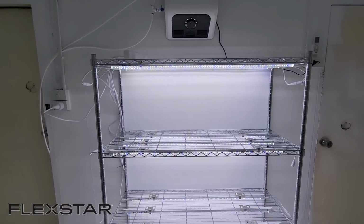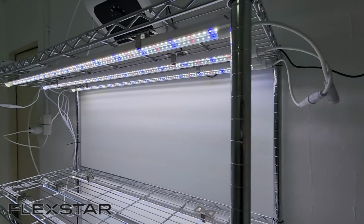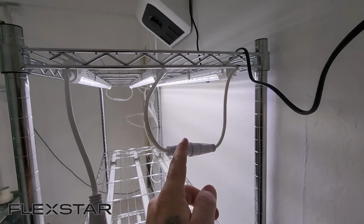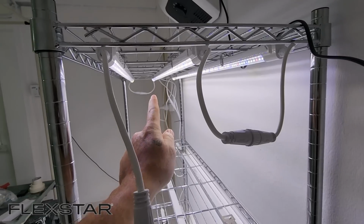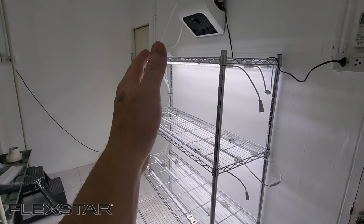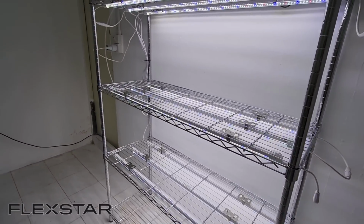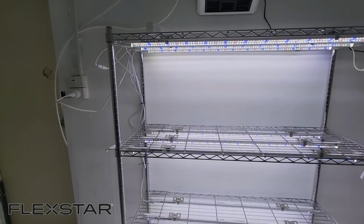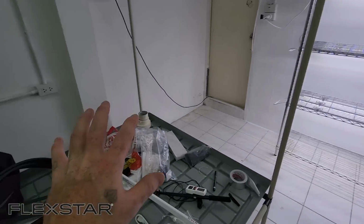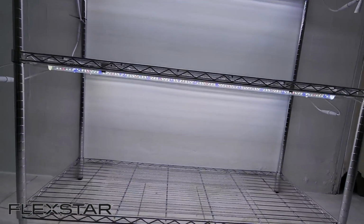Okay, so we finished getting the 3 bars per shelf installed, 18 watts each. You can see how they daisy chain like this. One is connected to the next, and then down there, this one's connected to that, and then it goes to here. We will be setting up a second shelf of this upstairs in the grow tent room, but this one will be utilized in here for early veg or seedling starts that will be featured in this room. Overall, a very clean setup.